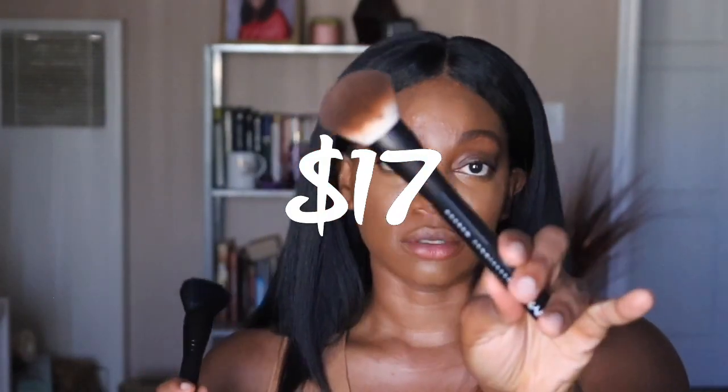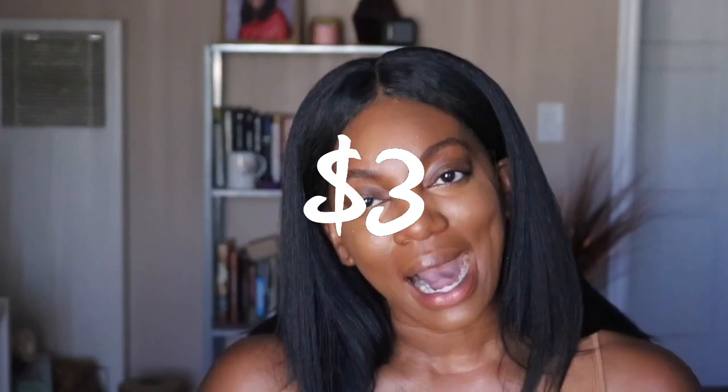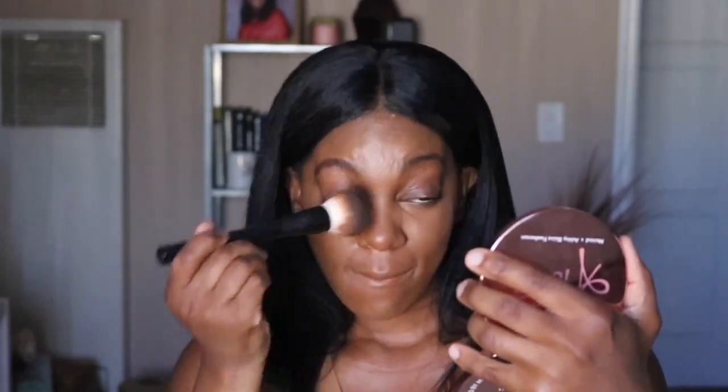Okay, so this one is $17. Yes, $17. A little pricey. This one is only $3, which is why it's my holy grail, because one, it's so cheap, but it does such a good job. But this one is not as cheap, but it also does a really good job, and I like the way it blends on my face. So totally up to you what you want to go for. If you're not trying to spend money like that, then I would definitely still go for the e.l.f. because e.l.f. has been holding me down. But this one is trying to take her spot, and that's okay. e.l.f. is just gonna have to be okay with that.